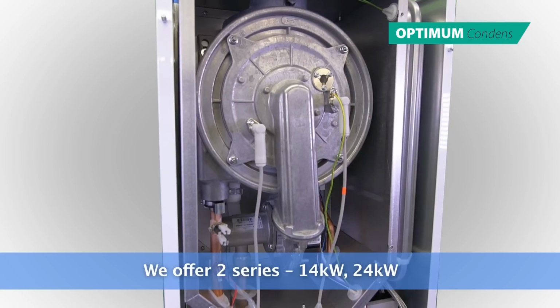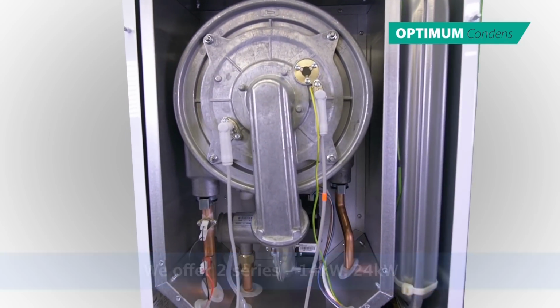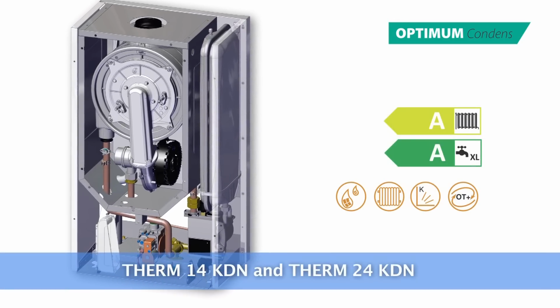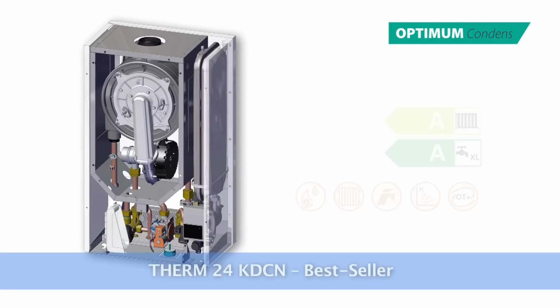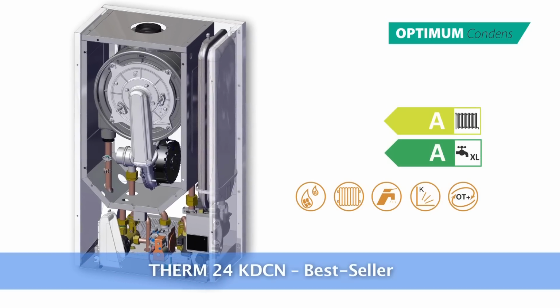The boilers, the Term 14 KDN and the Term 24 KDN, are produced without water heating, although the customer can also choose from a wide range of boilers with hot water heating. The Term 24 KDCN is Thermona's overall best-selling boiler.